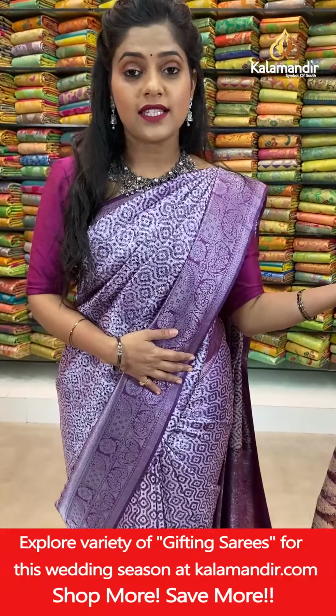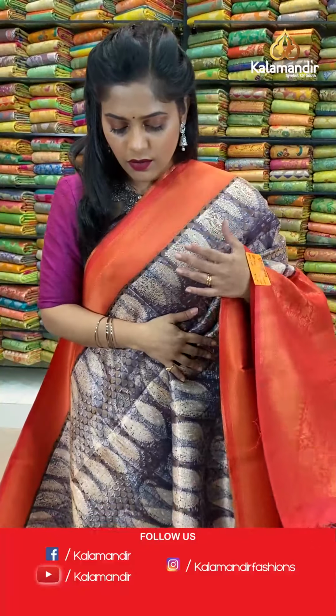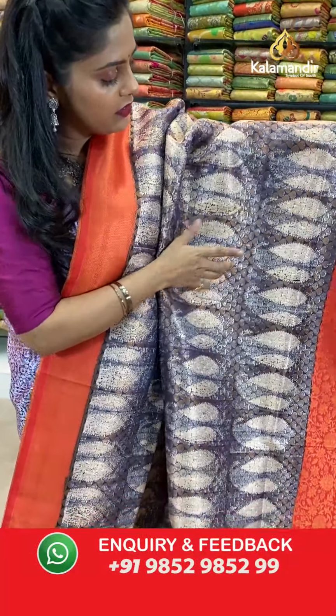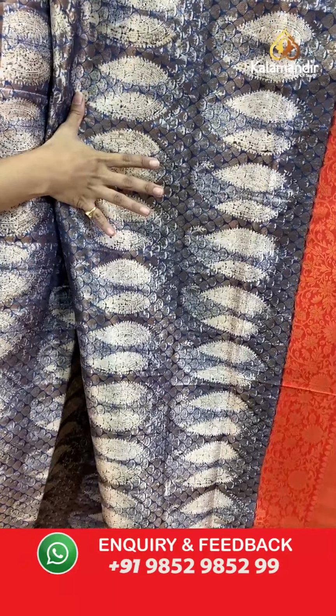I'm moving on to the next sari, which is going to be in the same pattern but different color, and that is blue and orange combination. So blue is the base color of the sari, which is on the body along with a little bit of cream. So printed pattern with raindrop butties on the entire sari. This is again gold zari work.